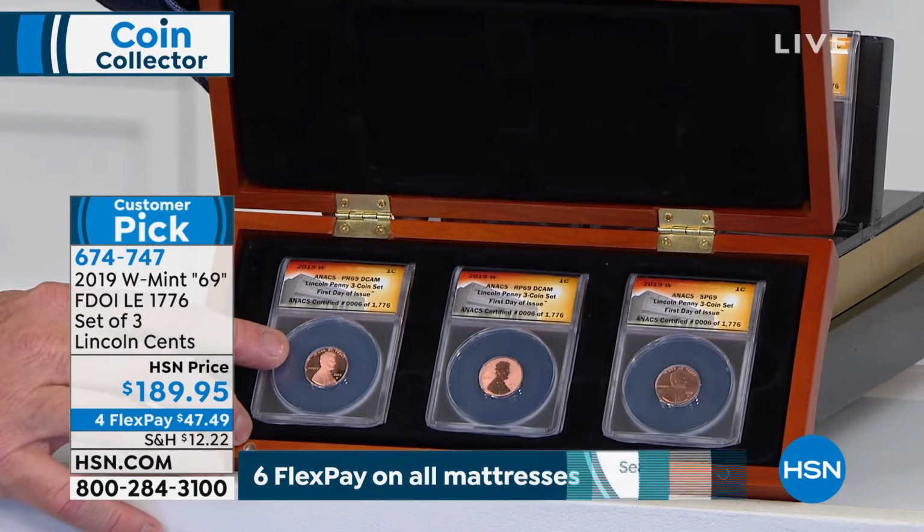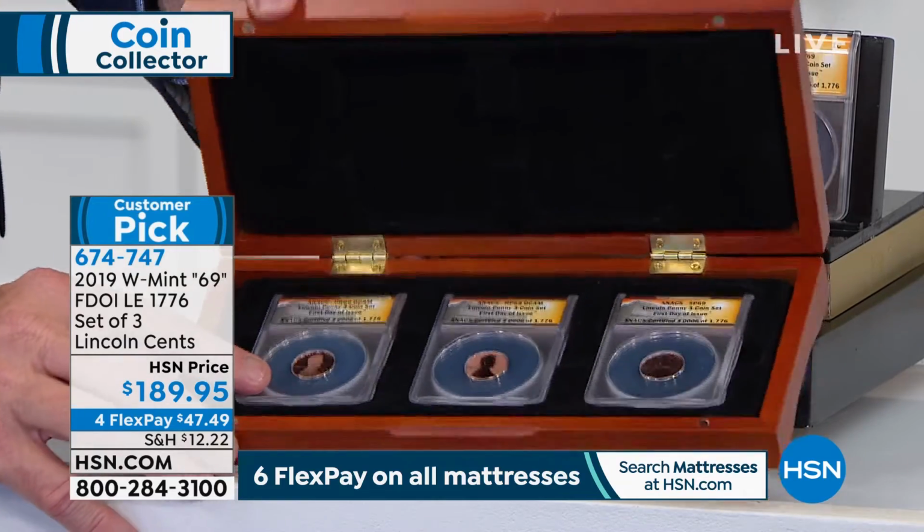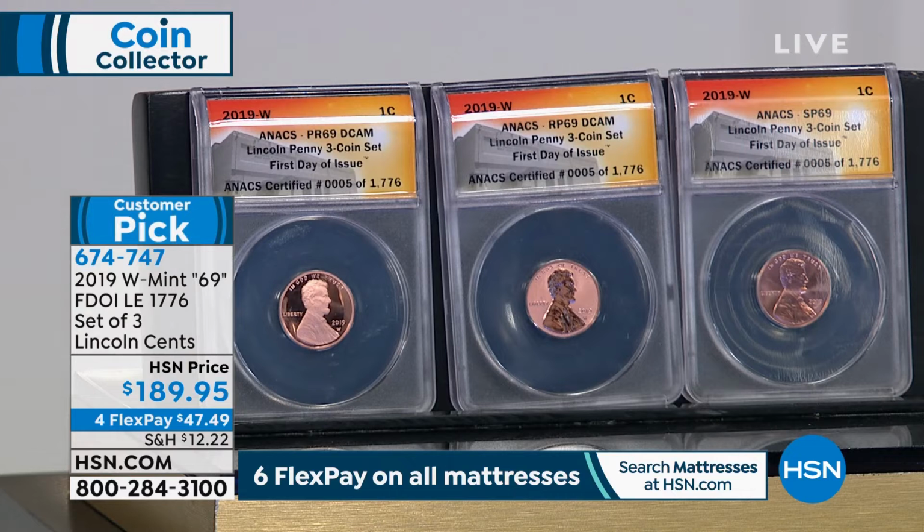Plus, we individually matched numbered them, so all the numbers match in every one of these. Only 1,776. Now you understand why we've sold 1,200 plus of these. And ours are 5. That's right. Exactly. And that's why we're looking at this.